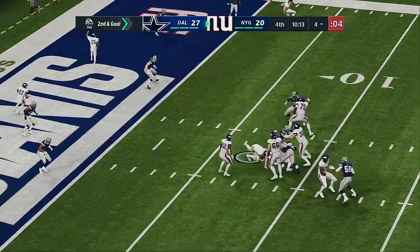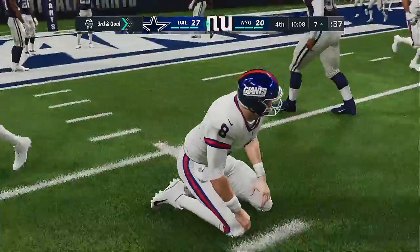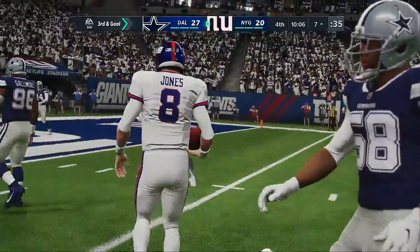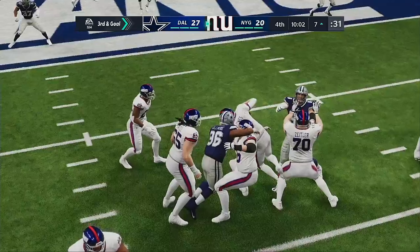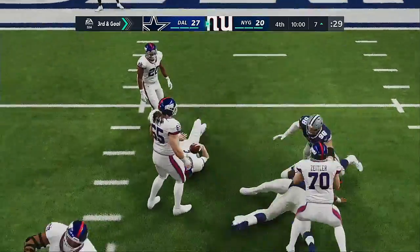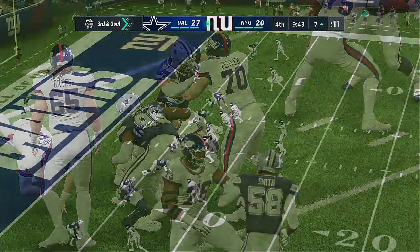Second down and goal. Jones feeling the pressure here and taken down. A sack back at the seven. Neville Gallimore able to get him for a loss of about three. Second goal, last thing you need to do is get pushed backwards to take a sack. But he couldn't find anywhere to go with the football. Had to eat it and ended up on the ground.